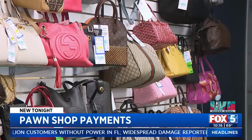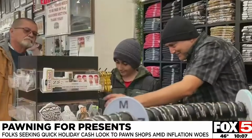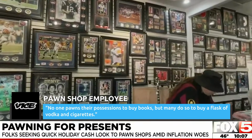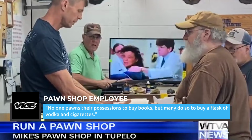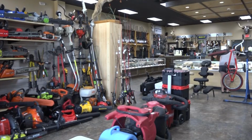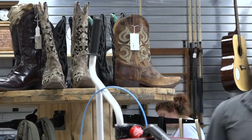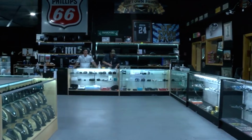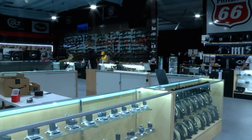The kinds of people who frequent pawn shops are not necessarily the avid collectors you see on Pawn Stars either. One pawn shop employee told Vice Poland, "No one pawns their possessions to buy books, but many do so to buy a flask of vodka and cigarettes." The most commonly pawned items include jewelry, but also power tools, electronics, and music or sports equipment. So these items aren't exactly the extraordinary artifacts viewers are used to seeing on Pawn Stars.